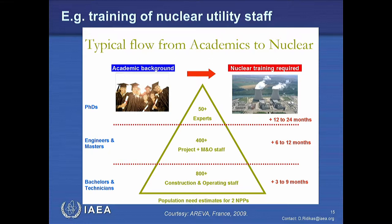We also think that a research reactor has an important role to participate in overall human capacity building for nuclear power. Because nuclear power personnel requires different areas of technical expertise at different levels. This is an example of two NPP blocks in one nuclear power plant, where you would need to train about 1,000, 1,200 people. And this training includes two stages.